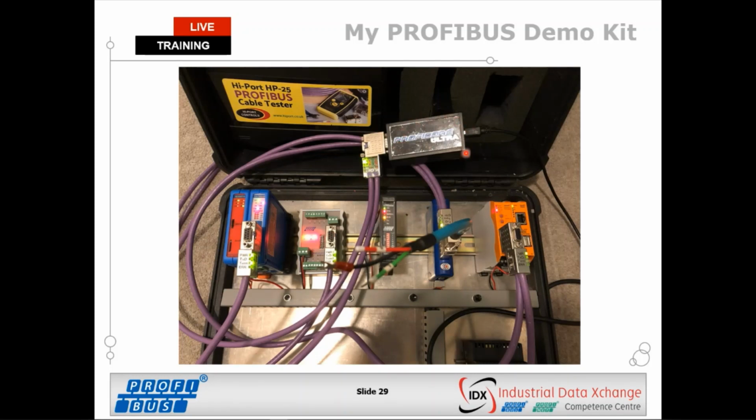And then this device over here that says PROFIBUS Ultra, that's actually a testing tool, but it's also got a master simulator built into it. So it's acting as my PLC or my master controller on the segment. So it's going to help me out just to show you a couple of things in the network.